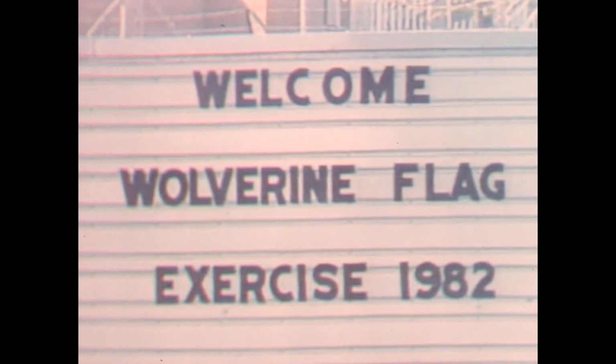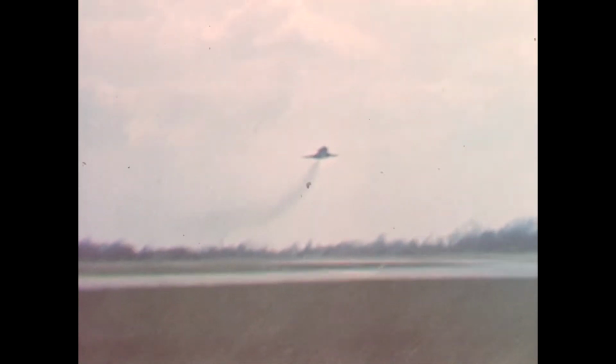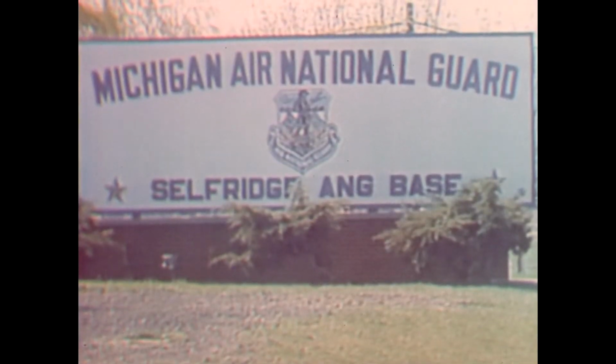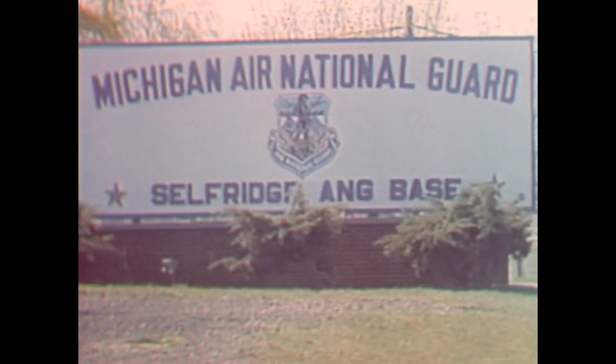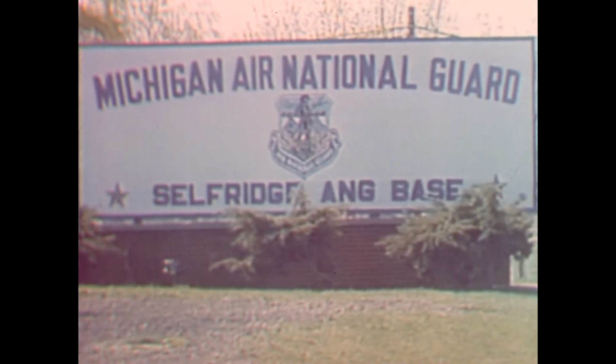Wolverine Flag 1982 was a tactical exercise developed by the 127th Tactical Fighter Wing to increase pilot ability to survive in a combat environment. The exercise was conducted from April 30th through May 2nd, 1982 at Selfridge Air National Guard Base, Michigan. The entire operation was conceived, developed, and supervised by weekend guardsmen.